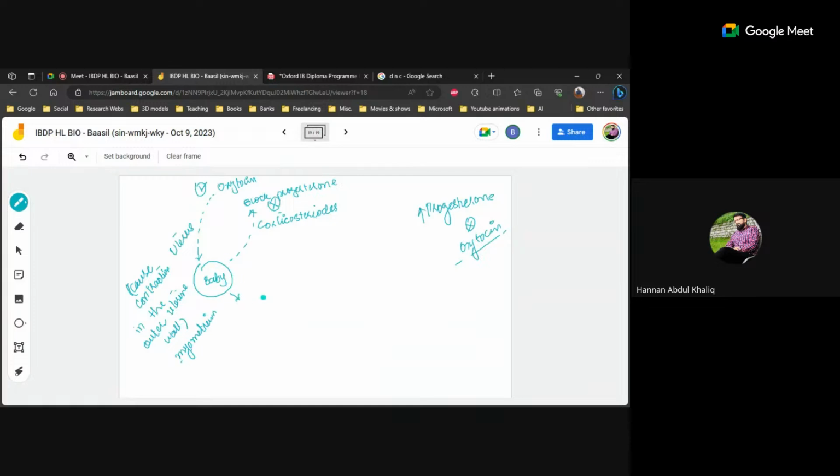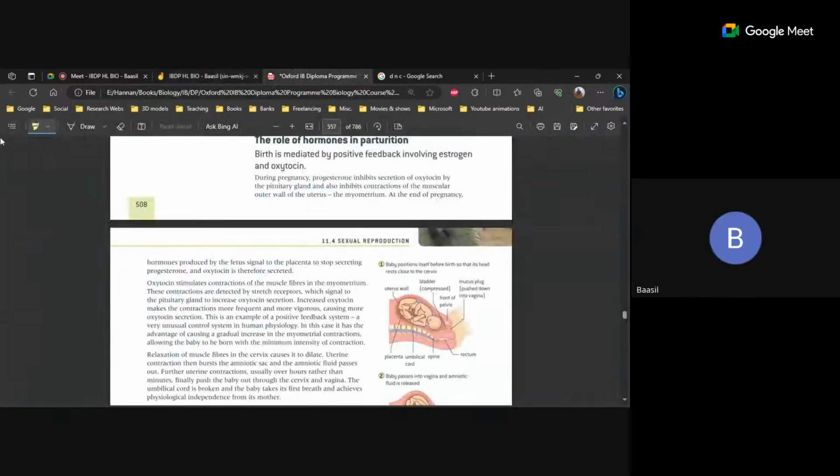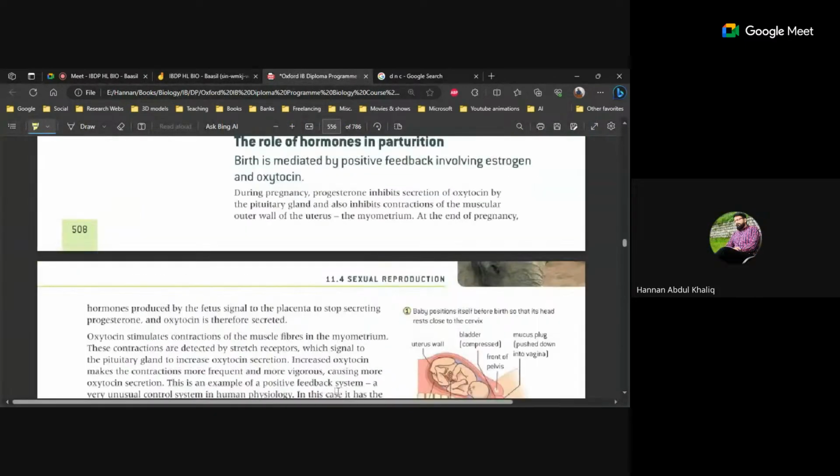Once it's contracted, the very next stage is that it opens. There is a mucus plug over here. The entry of the uterus is called the cervix. I suppose you know where the cervix is present. Do you? You said where the cervix is. Yes, sir. Cervix is, yes.